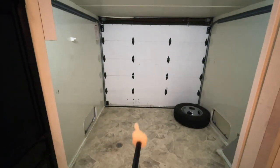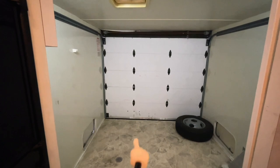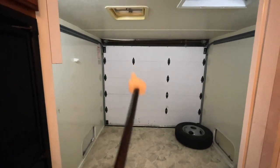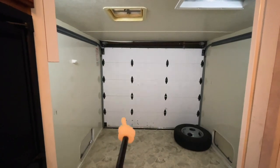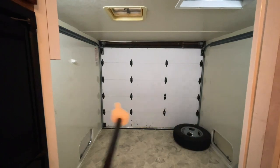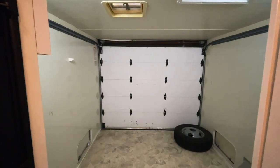The entrance coming into the Toyhauler, the dimensions of the door opening here is 6 foot tall and 87 inches wide. The door is 87 inches wide at the opening.